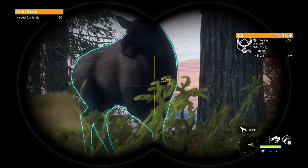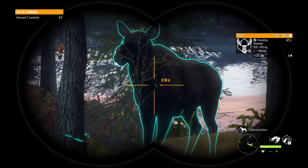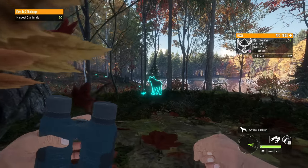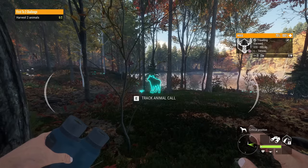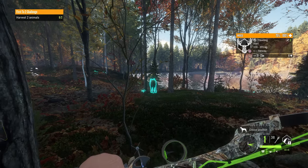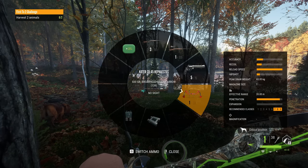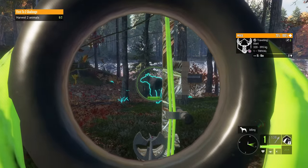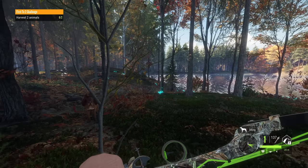I'm trying to sneak up on some ducks over here, and this moose just wants to make this more difficult. Let's hope that she does not go aggressive. If she does, we may have a problem here. And in fact, I think it's time that we take her down with the bow instead. That way, we don't even have to worry about it. I just need her to face us. There we go. All right.